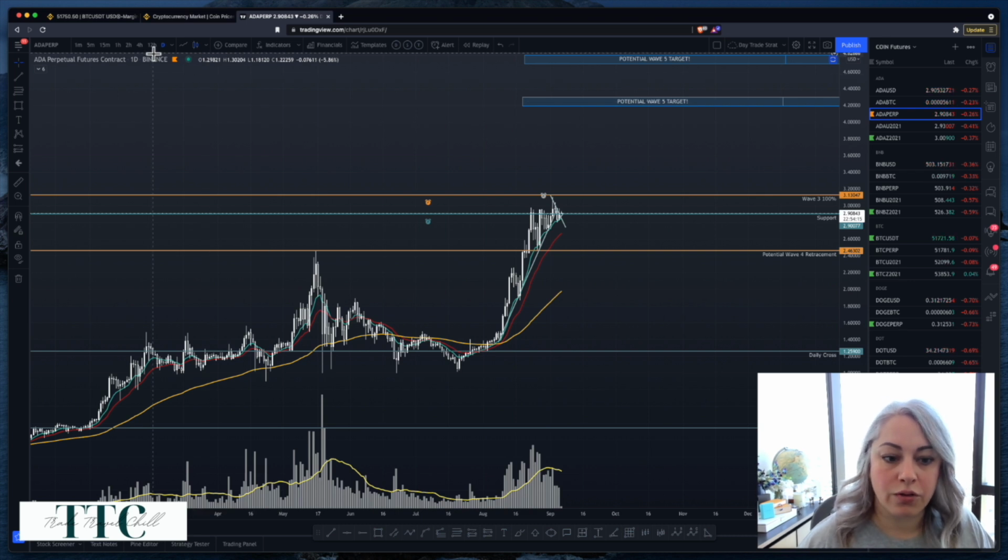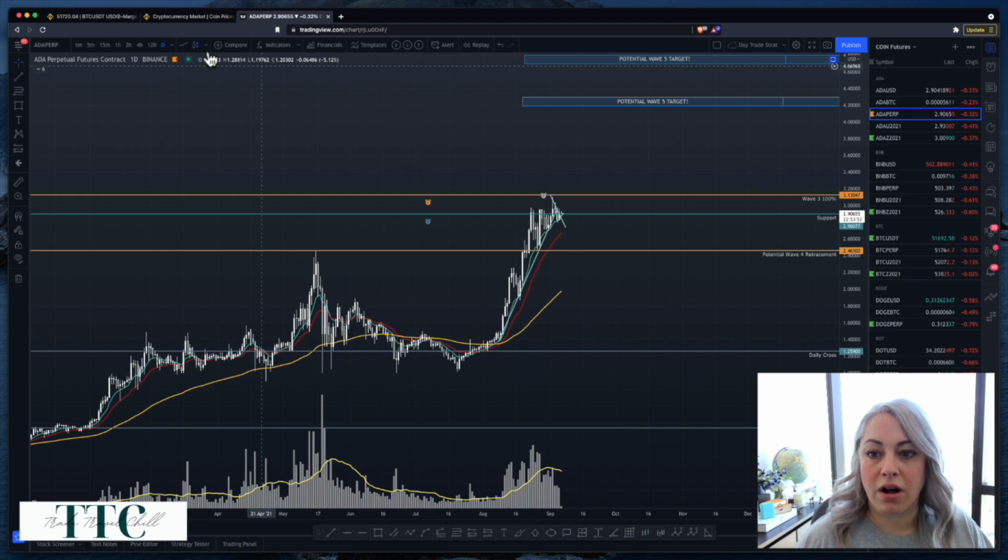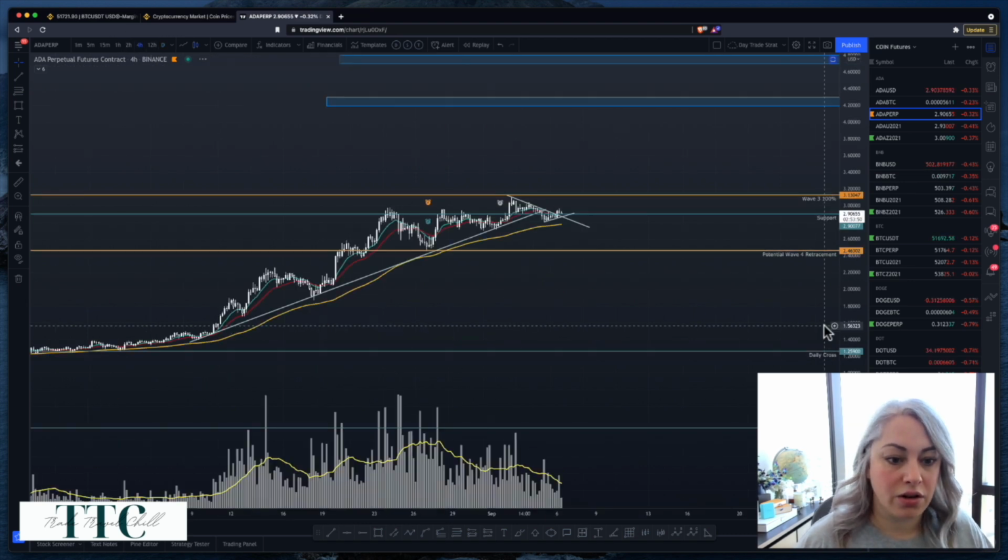And all I'm looking for now is, where is the wave 4 bottom for me to add to this position? And you can see here I've got potential wave 4 retracement. That's because that will be a 38 fib, and it will also be above wave 1 high, which is where the wave 4 retracement needs to be. So anything from where we are now down to this 2.4 level is where I'm looking to add, and I'm going to watch that on a lower time frame.